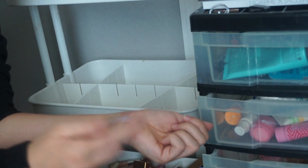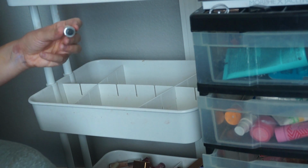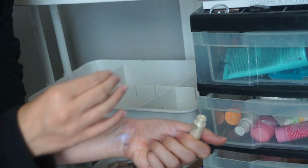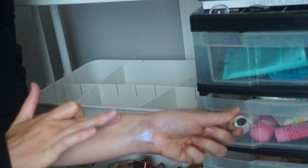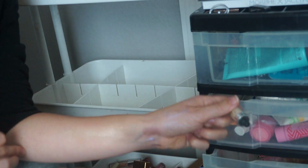Okay, I'm gonna keep this for now. I feel like that might be useful. Okay, now here's some name brand Cover FX drops, just a mini. And these ones, I might actually keep this one because these ones aren't that unicorny color. These are like a nice gold. That's something that could be more useful. I don't even know if you can tell.